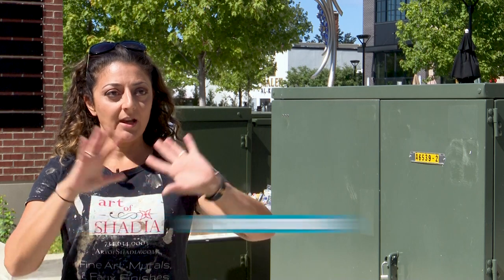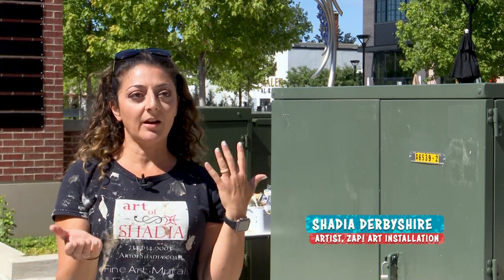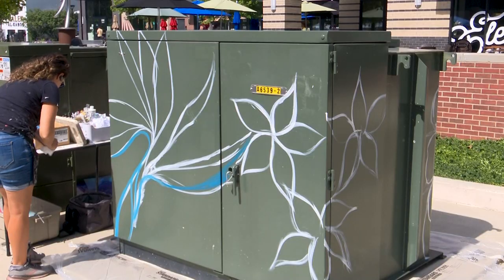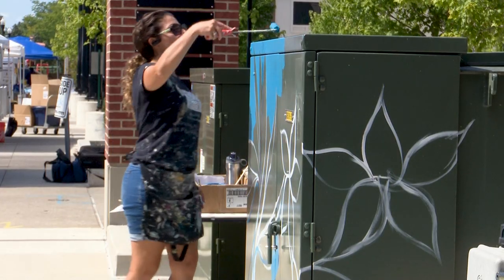It will portray a tropical floral scene featuring botanicals such as bird of paradise and frangipani. It'll have a vibrant blue background, and I'm going to be incorporating metallics and a little bit of shimmer so that it catches the light beautifully as you walk by.